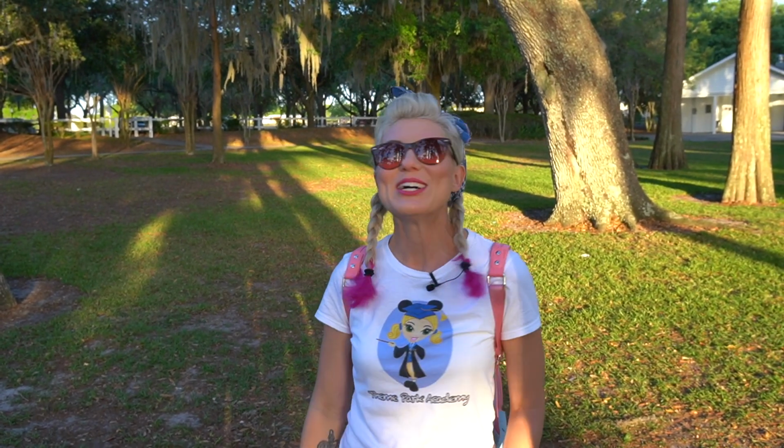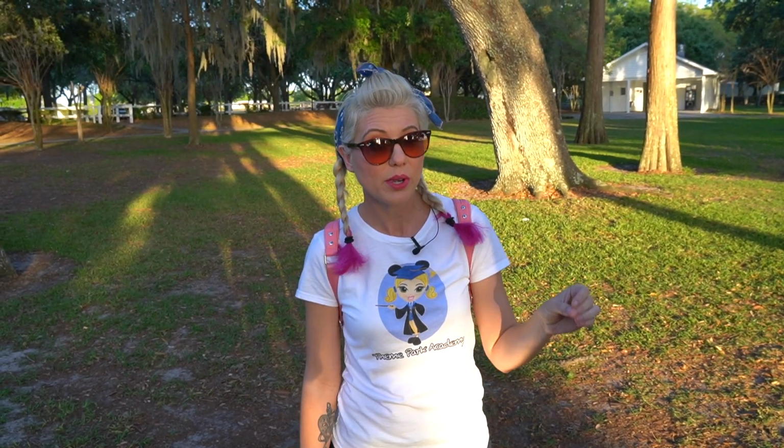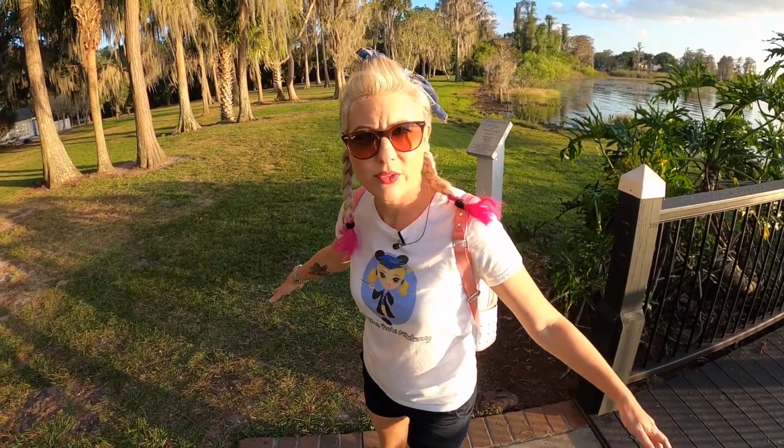Okay. Now we're at Cypress Grove Park. It's a very beautiful, very well-maintained park. This is the end. You can go no further. End of park.